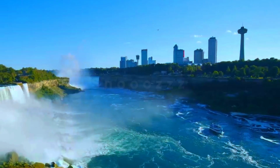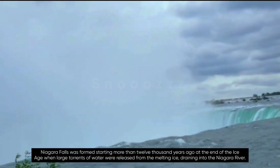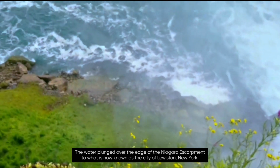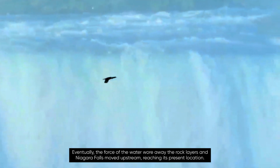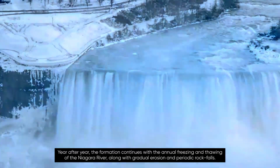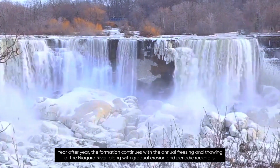Niagara Falls. Niagara Falls was formed starting more than 12,000 years ago at the end of the Ice Age, when large torrents of water were released from the melting ice, draining into the Niagara River. The water plunged over the edge of the Niagara Escarpment to what is now known as the city of Lewiston, New York. Eventually, the force of the water wore away the rock layers, and Niagara Falls moved upstream, reaching its present location. Year after year, the formation continues with the annual freezing and thawing of the Niagara River, along with gradual erosion and periodic rock falls.